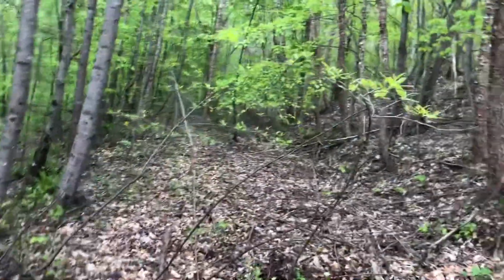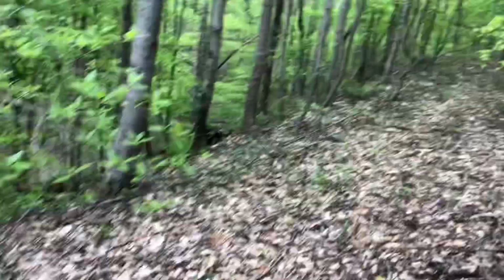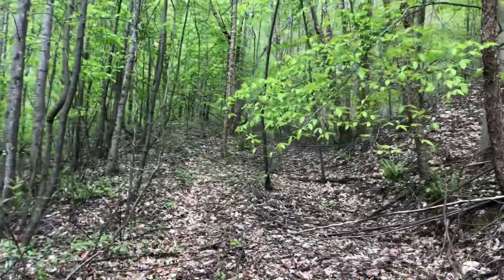All right, this is right after the break. I'm going down that little road there. There's a wet spot here. You still see a lot of coal under these leaves here. I'm going on up through here. I don't know where this goes to.